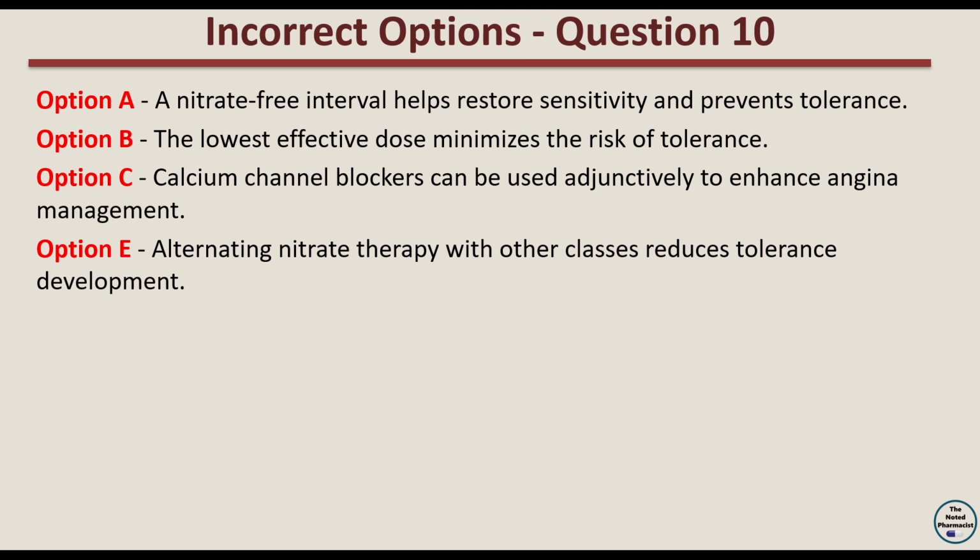Option A, a nitrate-free interval helps restore sensitivity and prevents tolerance. Option B, the lowest effective dose minimizes the risk of tolerance. Option C, calcium channel blockers can be used adjunctively to enhance angina management. Option E, alternating nitrate therapy with other classes reduces tolerance development.